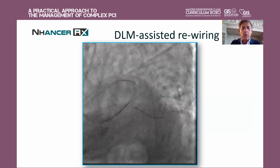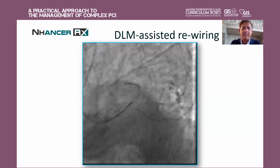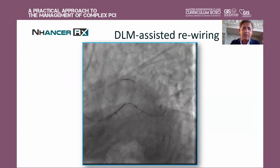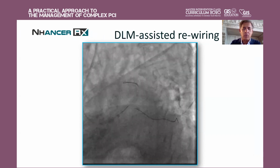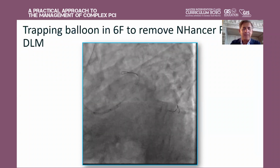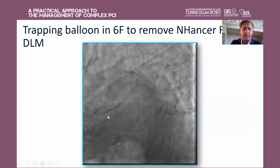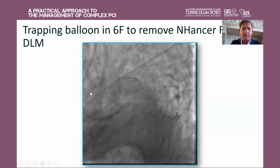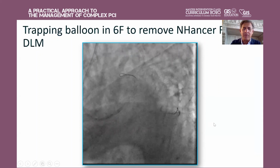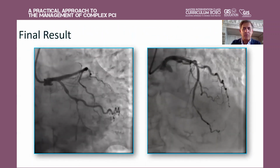Again, rewiring with the dual lumen of the circ after stenting of left main. We will see later a very fantastic presentation on bifurcation lesion, so we can go further. And then this is the trapping balloon. You can see here the trapping balloon in the 6 French and the removal here of the dual lumen. So with 6 French, you can do everything with this device. Kissing balloon, final POT, IVUS, and very good results.